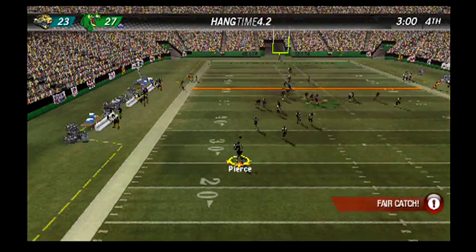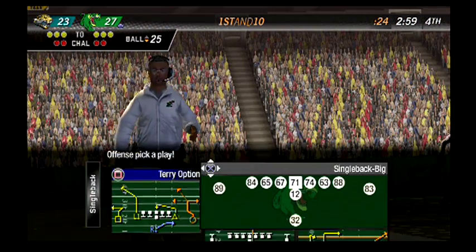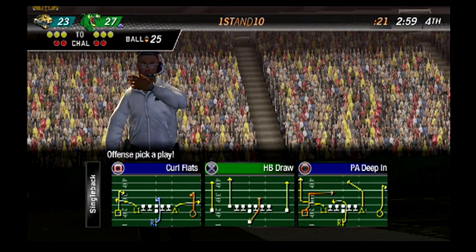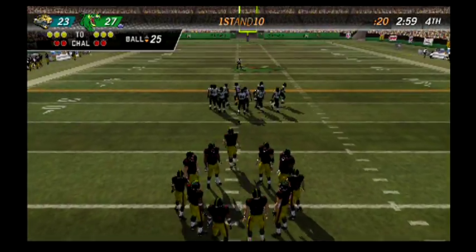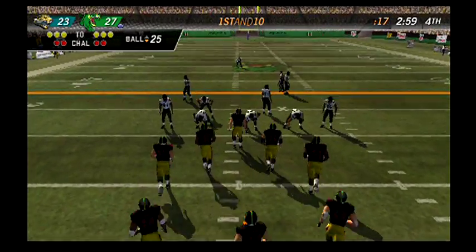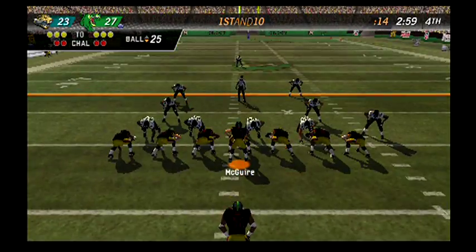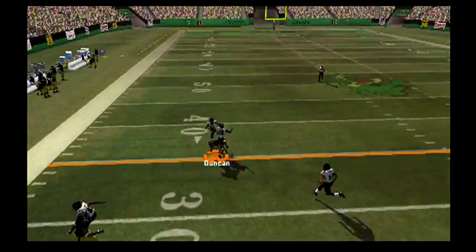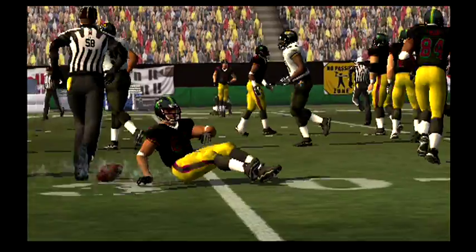And he signals for the fair catch. Fair catch made at the 25-yard line. First and 10. Ball on the 25-yard line. Jacksonville using three linebackers. Rolling left. Gets rid of it. Nelson comes up to make the play at the 35-yard line.